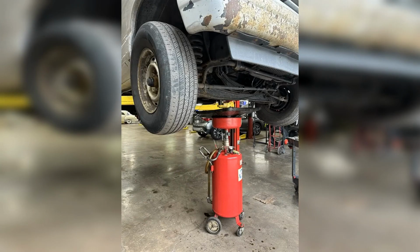Repeated replacement is necessary because even after removal of the pan, quite a large amount of oil remains in the blind cavities, packages, and torque converter. Particularly thrifty car owners can repeat the procedure 3 times.